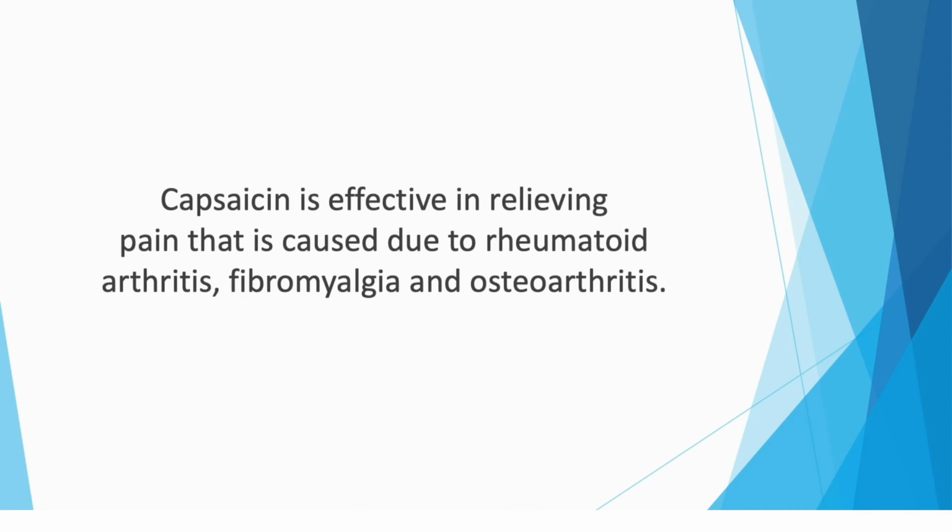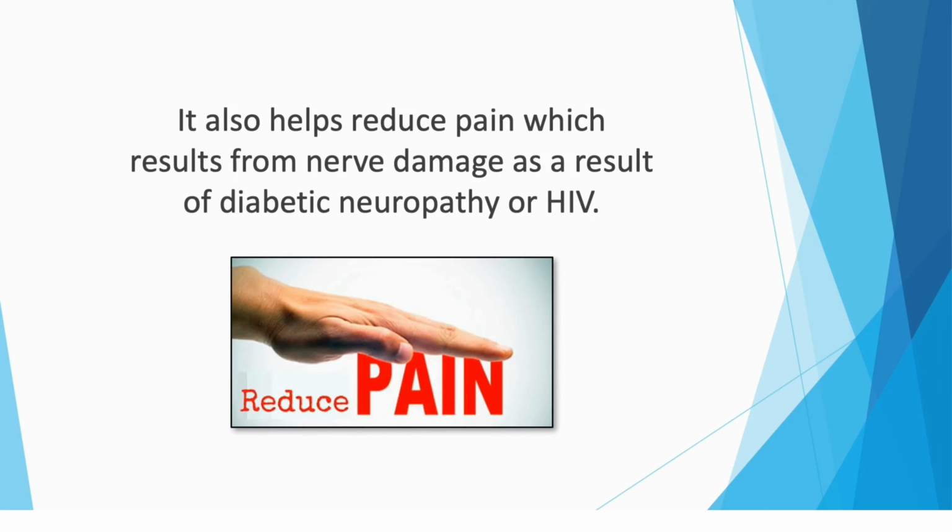Capsaicin is effective in relieving pain that is caused due to rheumatoid arthritis, fibromyalgia, and osteoarthritis. Its working is so intense that it can actually help lower the pain by 50% after just a month of usage. It also helps reduce pain which results from nerve damage as a result of diabetic neuropathy or HIV.